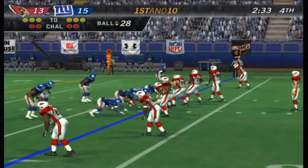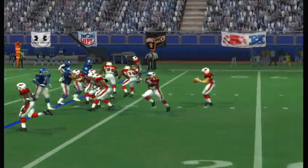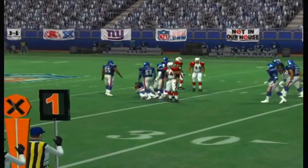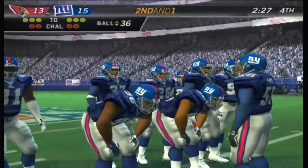First and 10. Throws it. Right on target to the wide receiver. I like the quick decision by the quarterback. The defense didn't have time to react. And that's a gain of about 8.